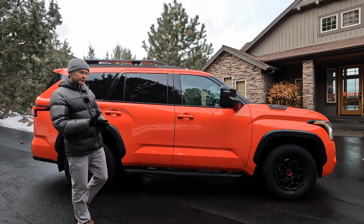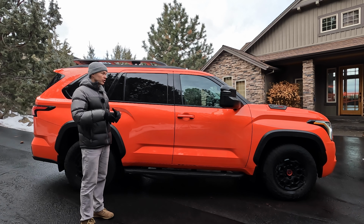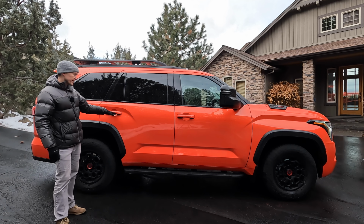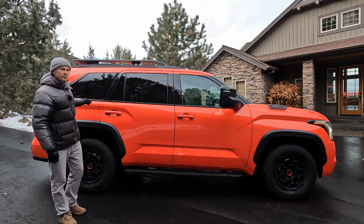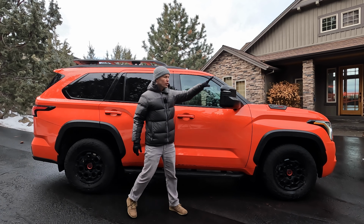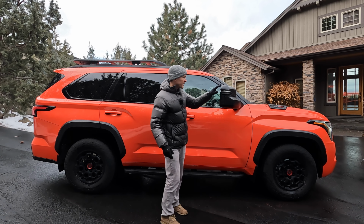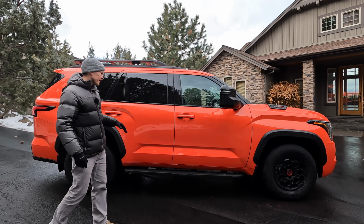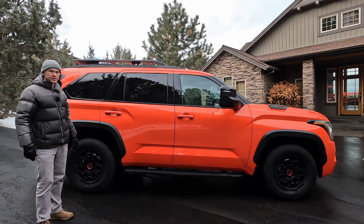Your SR5 Limited and Capstone models of the Sequoia have a lot of chrome accents. On the TRD Pro, they stick to body colored and black accents. So our door handles are body colored. And then along the bottom of the window compartment here, this little trim piece is black. Our side rails are black. Our mirrors are also black. This specific TRD Pro has the optional tow mirrors. And then again, our fender flares are also black, but unique to the TRD Pro because they've also got that etched camel look to them.